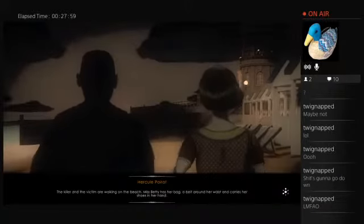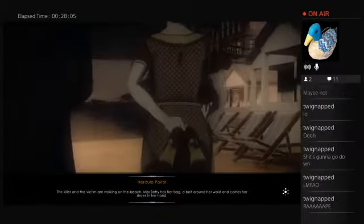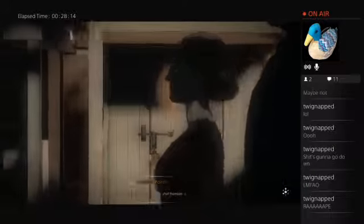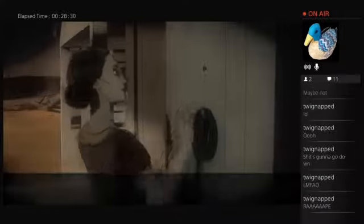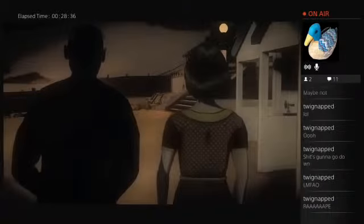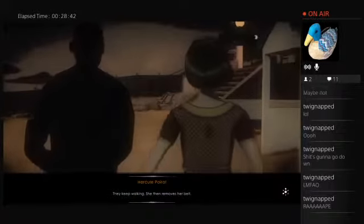The killer and the victim are walking on the beach. Miss Betty has a bag, a belt around her waist, and carries her shoes in her hand. Both of them walk slowly to hut number 5. And then she advances. Both of them walk slowly to hut number 6. And she changes. Miss Betty enters the hut. She leaves without her belongings. Then she hides a coat. Advance. They keep walking. Then she removes her belt.